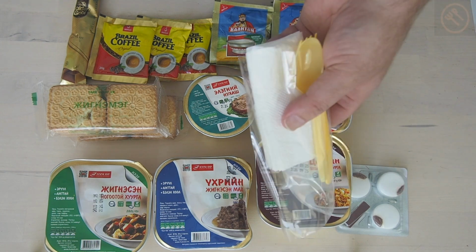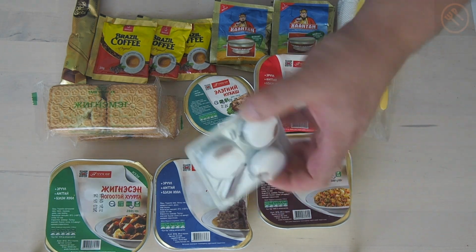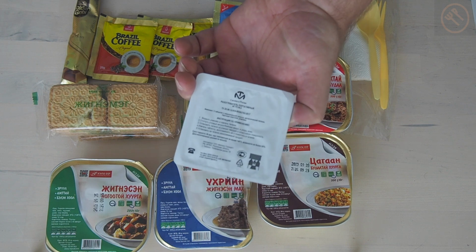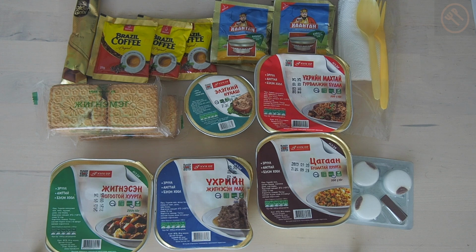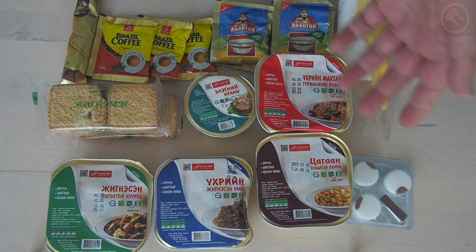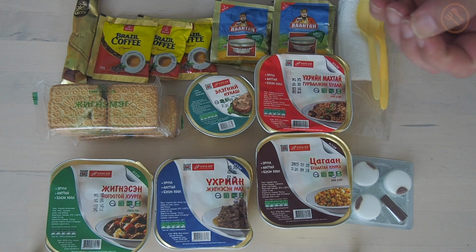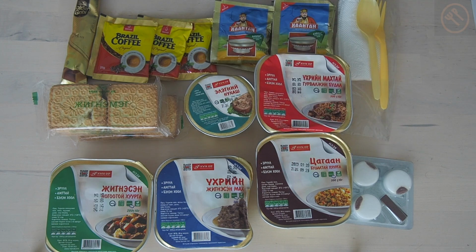We have also a napkin, spoon, fork, and this portable stove, which is actually a Russian stove. Even here it is in Russian. So all these labels are in Mongolian, so the letters look like Russian, but it's not similar to Russian, except some words like pepper, for example. It's the same in both languages.